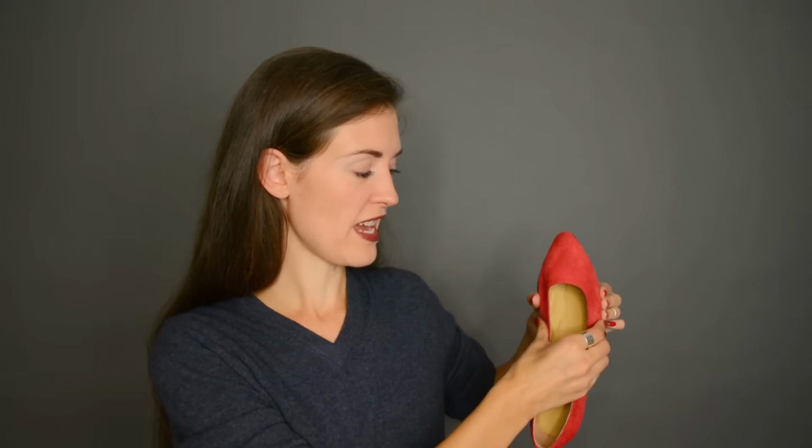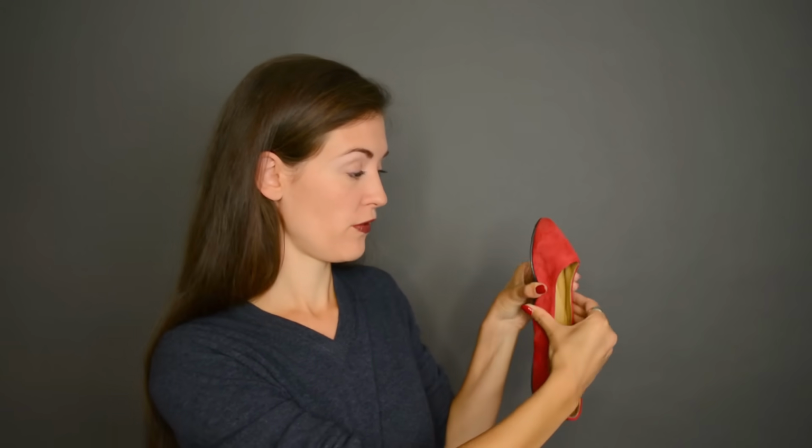Another thing to test before you buy is to press on the sides of the shoe to see if the shoe is also flexible sideways. That's an indicator of comfort, and that's especially important if the shoe is a light shoe or flat.